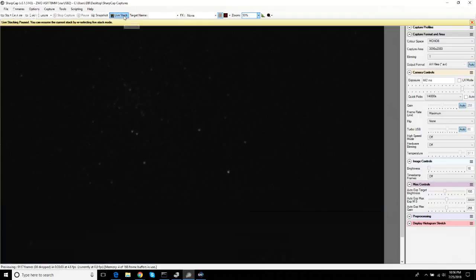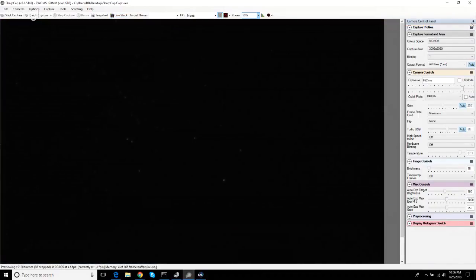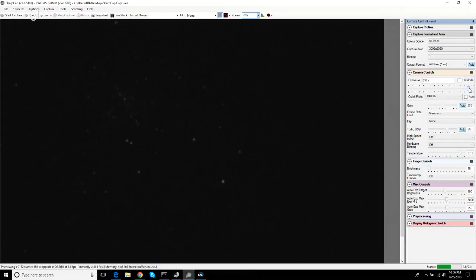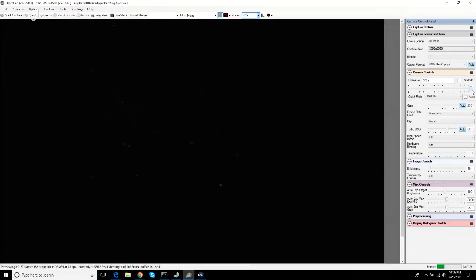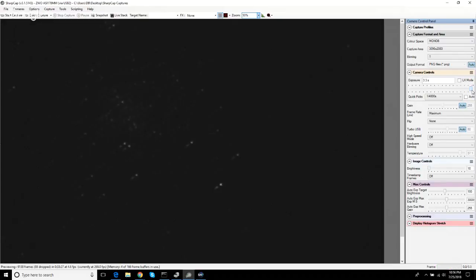So what live stacking does is it lets me take multiple images and it will stack them up together, one on top of the other, in order to get a better image out of it. And it would work if I had a better mount. But this telescope is not good. So I'm going to set a 3.3 second exposure. So every 3.3 seconds, it will just add up the pixels from before.